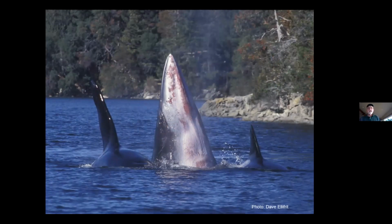This is a minke whale. You're looking at the throat, the head sticking straight out of the water. The abrasions on there where these killer whales have been ramming it. As you might imagine, getting rammed in the throat could be pretty debilitating. And there's an adult male killer whale on the left, and that's almost certainly his mother there on the right.